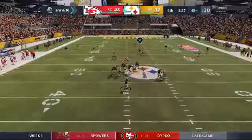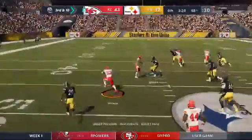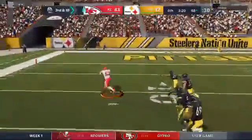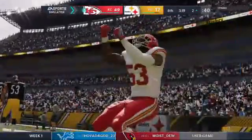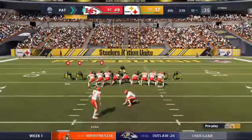Stick to throw once more. And my goodness, another interception. Picked off here by Anthony Hitchens. There he goes left side. And he will score. Touchdown, Kansas City. Defensively, they've had their way in this one. That pick 6 makes that scoreboard even more lopsided.